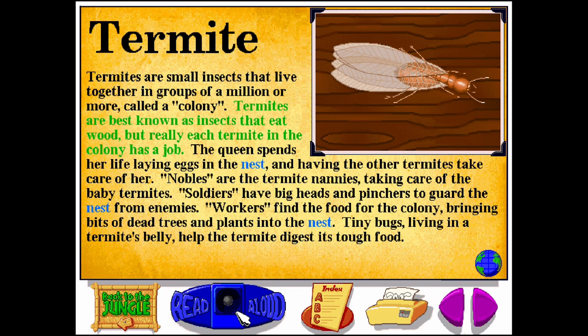The queen spends her life laying eggs in the nest and having the other termites take care of her. Nobles are the termite nannies, taking care of the baby termites. Soldiers have big heads and pincers to guard the nest from enemies. Workers find the food for the colony, bringing bits of dead trees and plants into the nest. Tiny bugs living in a termite's belly help the termite digest its tough food.